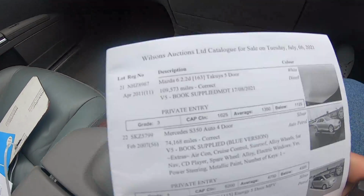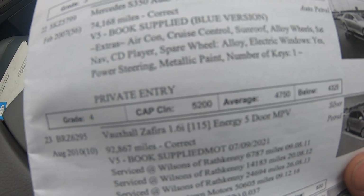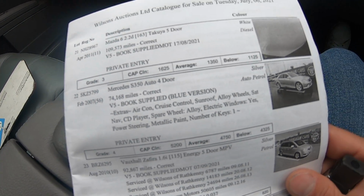If you take a look at this, this is the auction catalogue, okay? So the CAP valuation, 5,200, CAP clean. I got this car for £2,200. That leaves a gap of 3 grand for any kind of disasters which may arise. Let's hope that's not the case though.